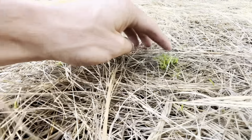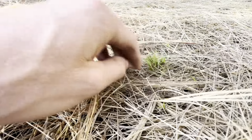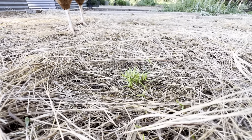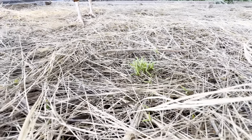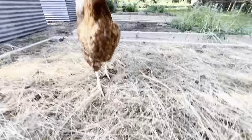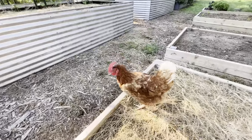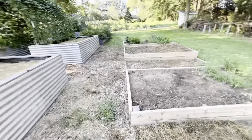Wow, this is crazy. Normally it takes like 10 days for carrots to germinate, but we've already got carrots germinating, and we just planted these 4 days ago. So that's a really good sign. What are you doing? Get out of my box. Shoo, shoo. You're gonna eat all my carrots.